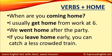Here are some examples. When are you coming home? I usually get home from work at 6. We went home after the party. If you leave home early, you can catch a less crowded train.